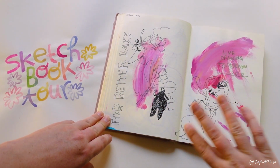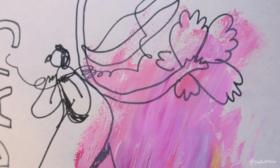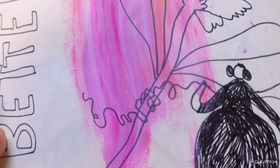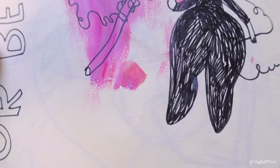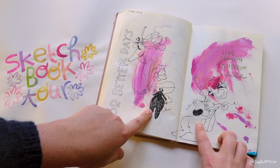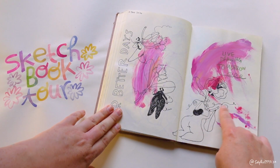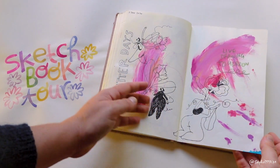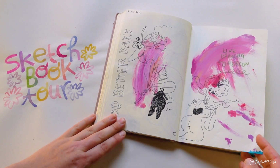Some more fun, messy, swishy colours with drawings on top. Kind of like it. Feels nice. For better days. So I was drawing a bunch of people threading up flowers and carrying them away, and it's a concept that I think I'll make into a zine one day.